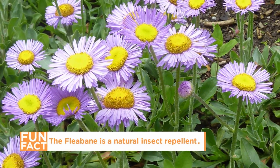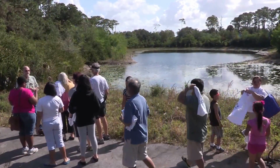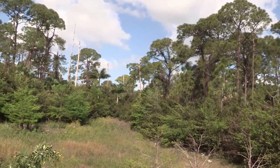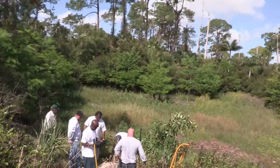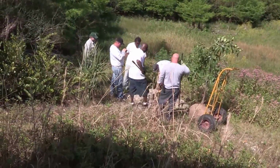Really? Yep. So we have here one of the most beautiful spots in Coral Springs, which is our lake and our wetland. Now the wetland right now is doing what a seasonal wetland does. This time of year it dries out. So the wetland is totally dry right now, but that's perfectly normal.